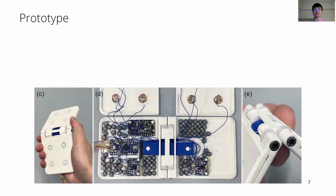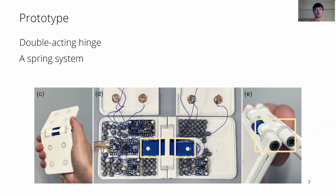To explore and study these three folding interactions, we built an evaluation prototype with a shape similar to a modern flip phone. There are still some differences between our prototype and the modern flip phone. First, to support two folding directions, we use a double-acting hinge, shown in the right image. And to enable discrete folding gestures and reduce the effort to unfold the device, a spring was added in the middle of the prototype connecting the two sections. The spring would provide the force to unfold the device. And we also support back-of-device touches by simply turning the prototype around.